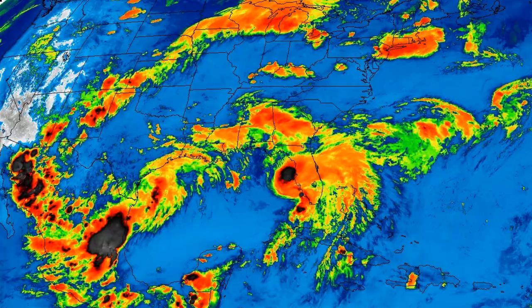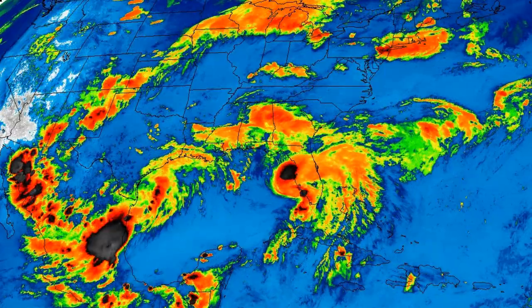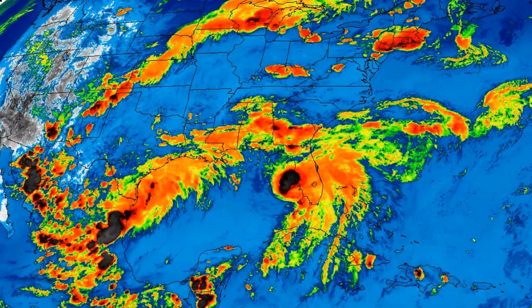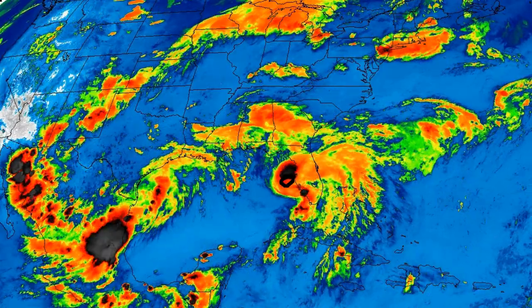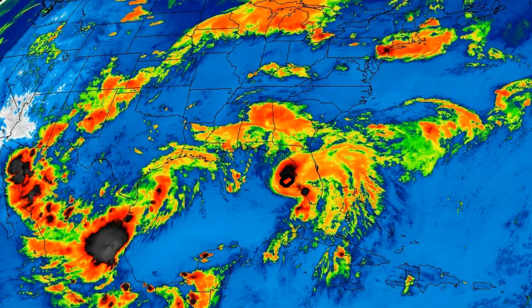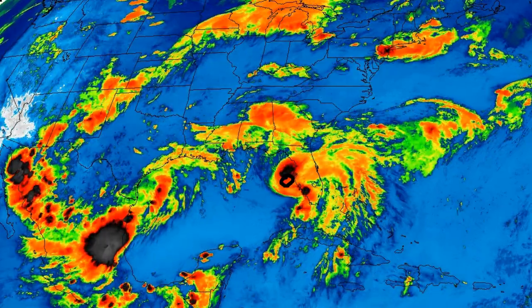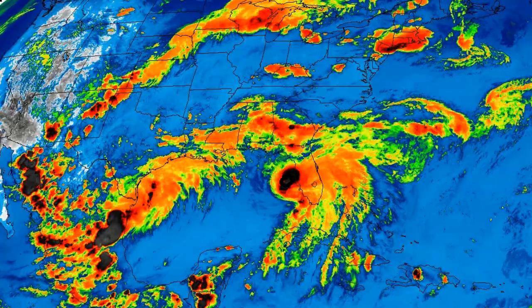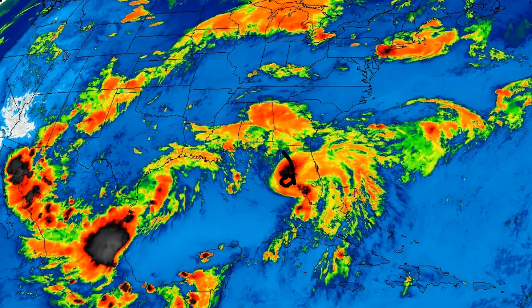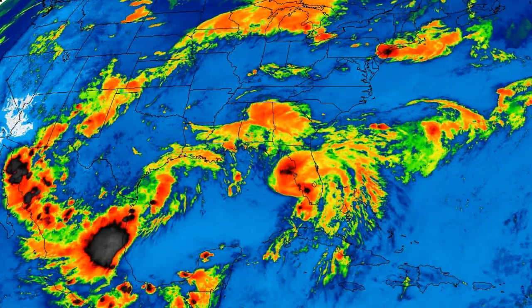And you can see that it is very ragged looking. I don't think it's a well-organized hurricane by any stretch of the imagination, but the center appears to be right in there where I circled, in the general vicinity just offshore Sarasota and Tampa Bay, Florida, headed for the north, and it will make landfall somewhere on the west coast of Florida or in the Big Bend area over the next couple of hours. Let's get the latest on this hurricane now.